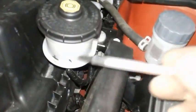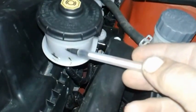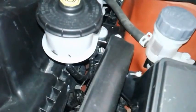Thank you. Okay, the first thing I want to show you is the fluids. On the oil, it's very hard to see because the oil is so clean, but very clean oil, good sign. On the brake fluid, your level is right to here, again, a good sign.